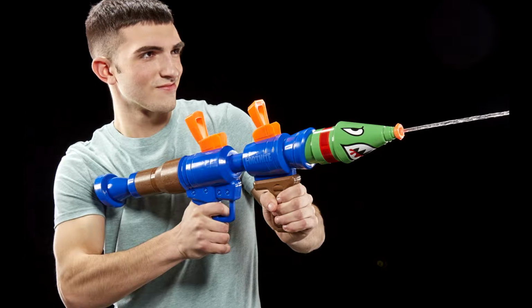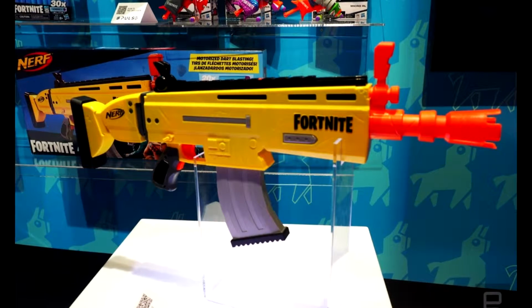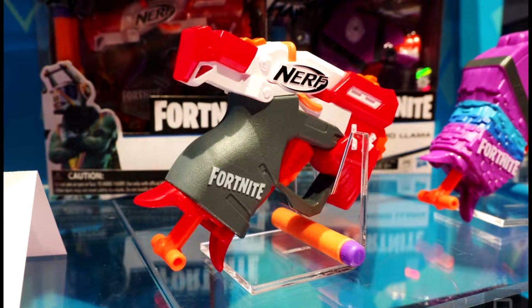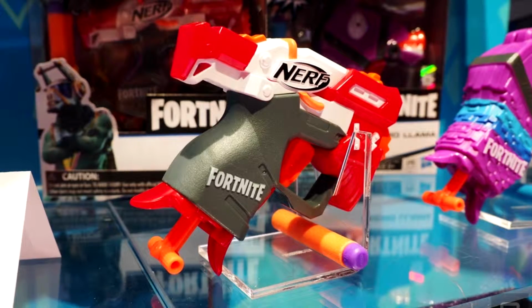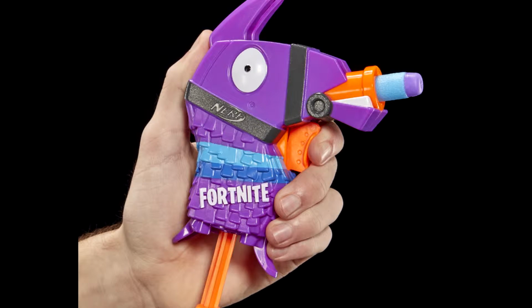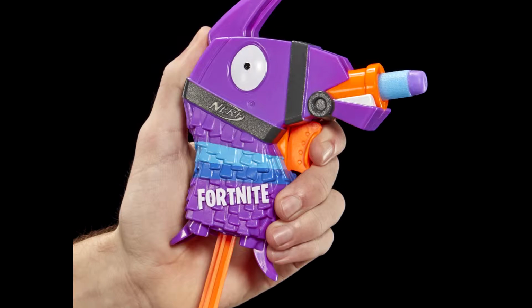your tastes. People who prefer dart-based havoc can pick up the ARL assault rifle for $50 or the SPL pistol for conventional weaponry, but can also wield $10 micro-shot dart blasters for surprise attacks. If you've ever wanted to shoot foam projectiles from a llama's mouth, well, now's your chance.